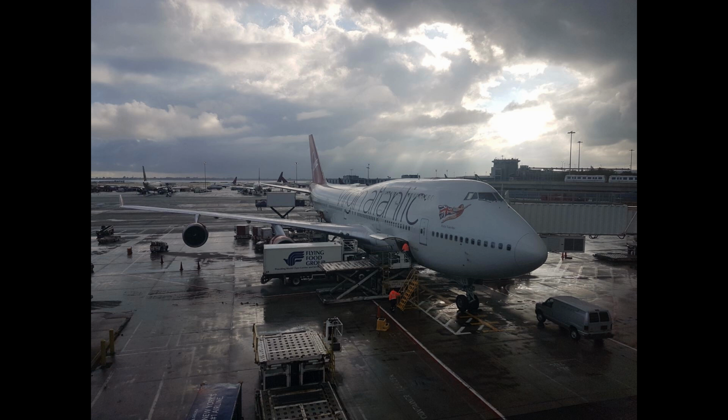Our flight today was on Ruby Tuesday, a Boeing 747-400 delivered new to Virgin in September 1998, making this girl 20 years old. Well, a couple of weeks shy of 20 at the time of our flight in August. She was, however, the oldest aircraft in the Virgin Atlantic fleet, and to be fair, she didn't seem to show it.